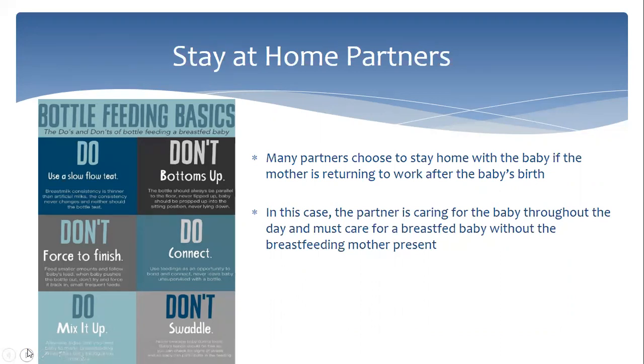Don't force to finish. Feed smaller amounts and follow baby's lead. When baby pushes the bottle out, don't try and force it back in. Baby has small, frequent feeds. Do connect. Use feedings as an opportunity to bond and connect with your baby. Never leave baby unsupervised with a bottle.